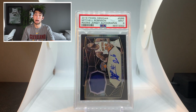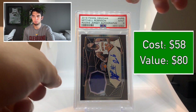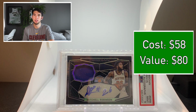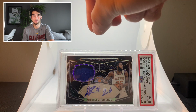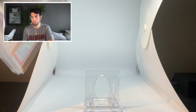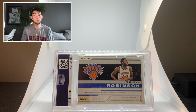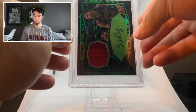Next up, Mitchell Robinson. I think they were talking about him more back before the bubble, but maybe since we haven't seen him in so long, the hype on his name has kind of cooled off. But once again, I like this Obsidian, a PSA 9. I'll repeat it every time, we'll take that on a thick patch card. Numbered out of 75. Not a believer in the Knicks at all. Maybe it won't be now, but Mitchell Robinson is a winning basketball player. So, I'll take this card for what I have into it.